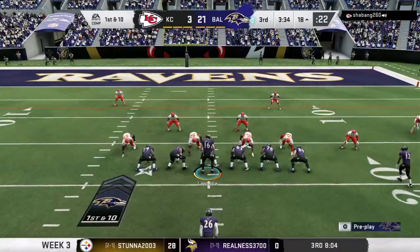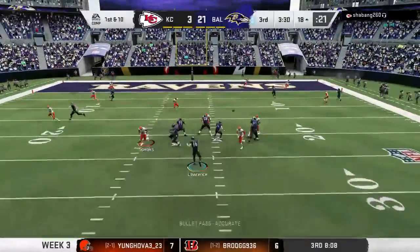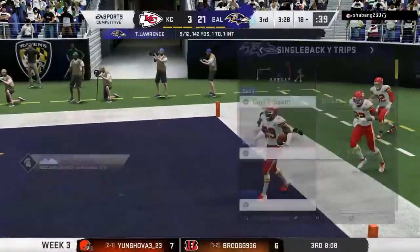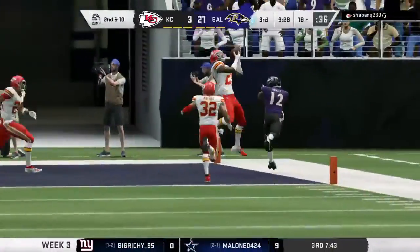Sometimes your eyes can fool you. How about that play action there? That sprang the big guy, didn't it? Able to dump it over the top to him. And this is intercepted, but they'll say out of bounds. So very close to a turnover there in the end zone.